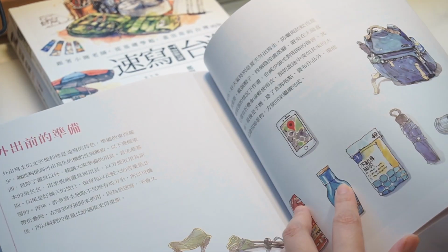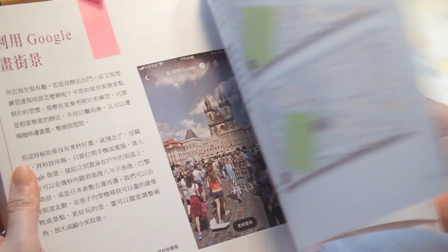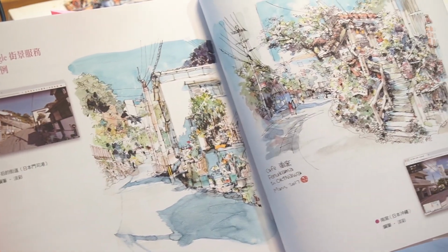He also included some tips about planning your urban sketching trips, and surprisingly there are a few examples of using Google Maps to do urban sketching. I really love drawing this way myself, and it makes me so happy to see other artists doing the same thing.